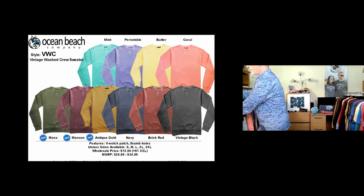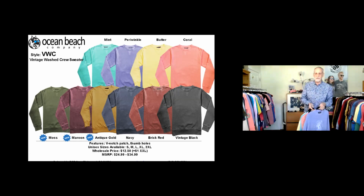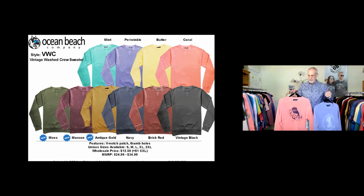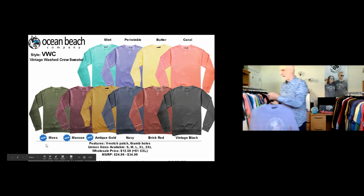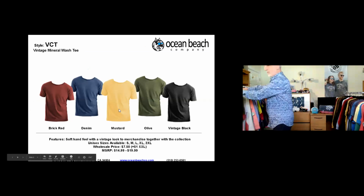Then moving along, we then have our ladies vintage wash colors in the crew neck. We have the periwinkle, we have the coral, we have the mint, and then we have our butter. Then we move to our vintage wash tees.